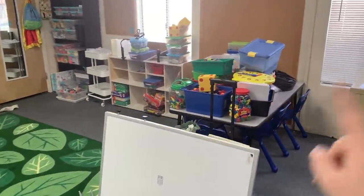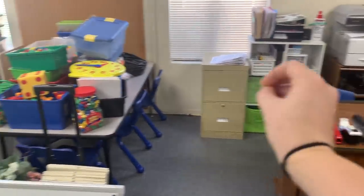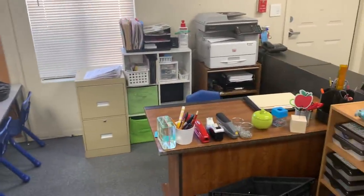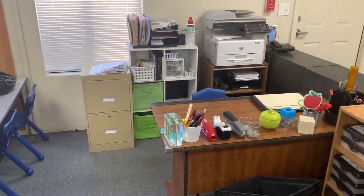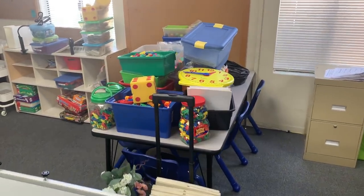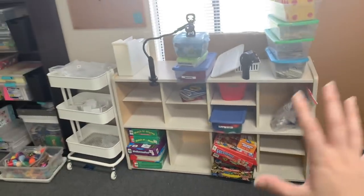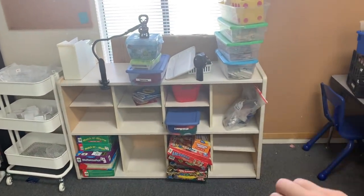Let's see, over here, this is going to be the small group table when my aide pulls small groups. So this is the area that I set up for my aide just so she had a space. And these are all of the manipulatives that came in the classroom. So it's a lot, but we are working through it. These are some more things that came with the classroom.